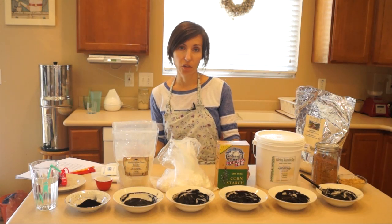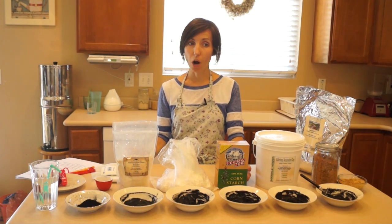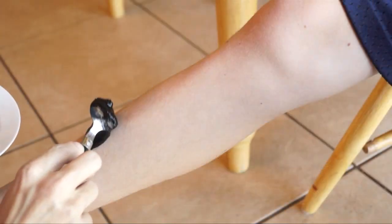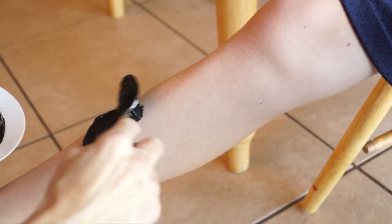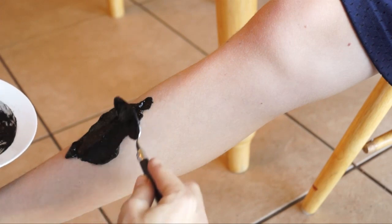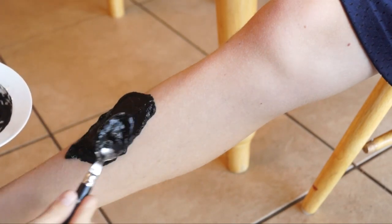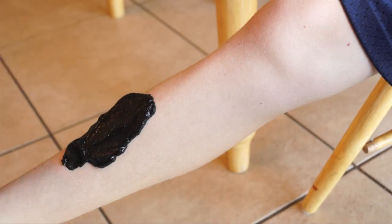So how can activated charcoal be used? Well, it can be used topically and it can be used internally. When we use activated charcoal topically, it has the ability to reduce inflammation and absorb poisons from your skin caused by different things such as infections or chemicals or insect bites and stings.